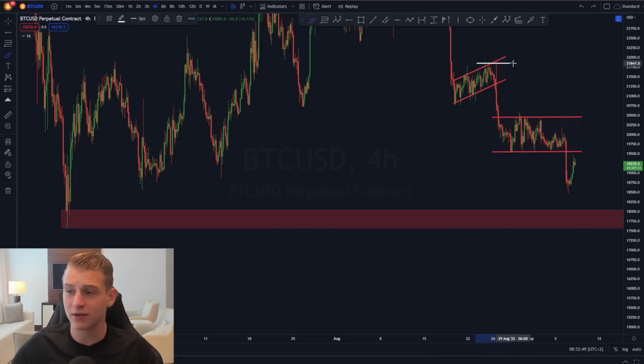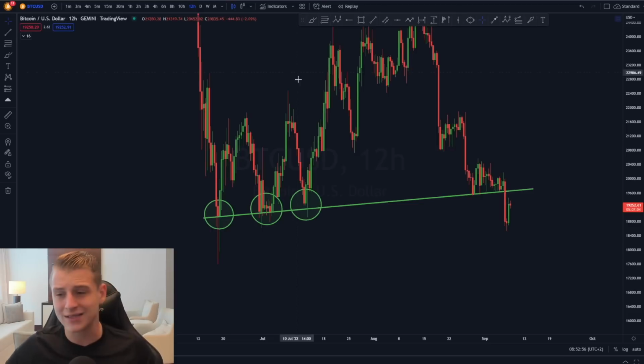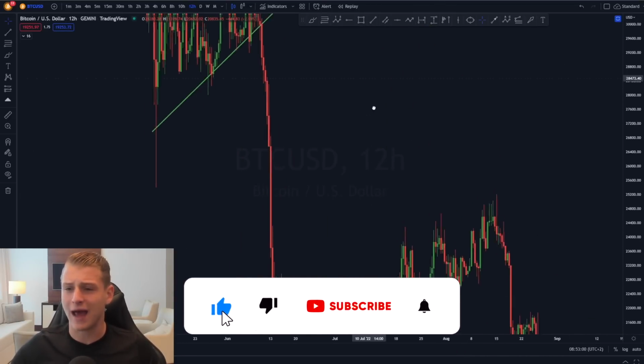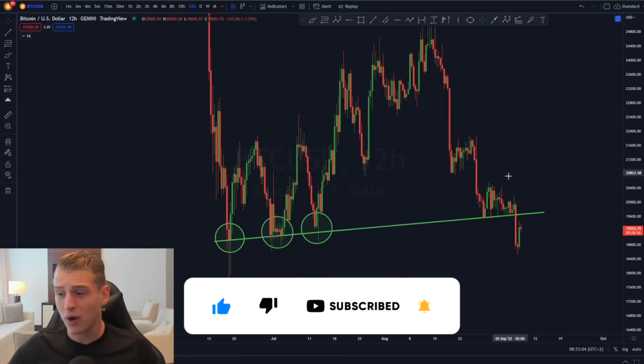And currently, like you can spot clearly in the market, the trend is forming lower highs every single time together with lower lows. Furthermore, we can see on the 12-hour time frame that we did break this very important support line. And like we had in the past, every single time we broke these important levels, we tend to fall very hard towards the downside.